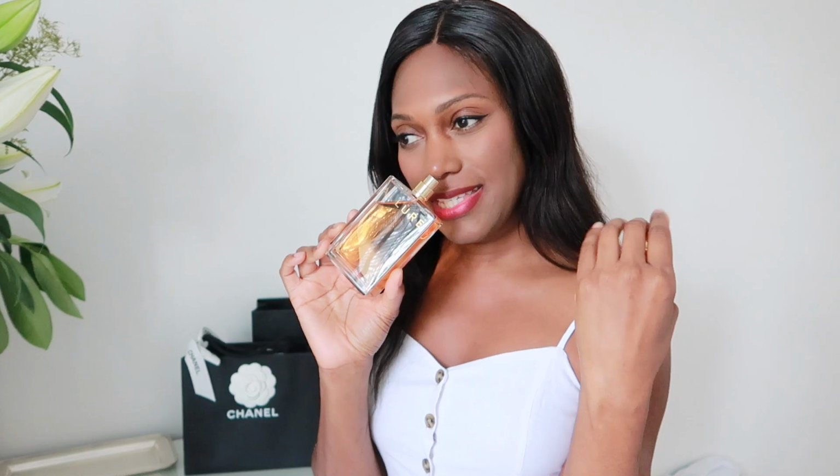And to me, this is so pretty and elegant and romantic, and every time I wear this perfume it is highly complimented. So this was my first love. I bought this when I was 18, I think, and I still love it to this day. Chanel Allure came out in 1999. This perfume is based on magnolia, rose, peach, vanilla. This is so gorgeous. Really pretty smell.